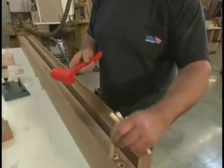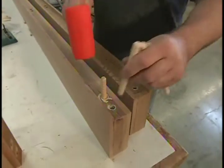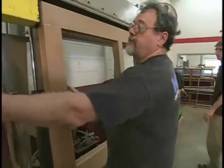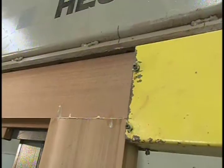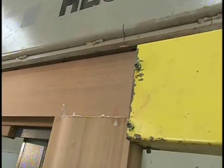Then for strength, they use 5-inch dowels and waterproof glue to join the rails and stiles together. That's after being milled to the proper shapes and profiles. Then they all get pressed together in a frame clamp to create some very solid joints. Put in the panels, put in the glass, and the door is done. We also had them put a clear coat finish on at the factory.